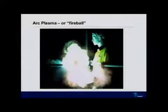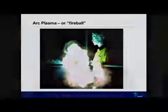Although the radiant energy plays a part, the major hazard comes instead from the arc plasma, which is an unusual name, but we've known what that was in the past by the term the fireball. So in this area here that we've called the fireball before, that's arc plasma. It's at least at 5,000 degrees Celsius, and it's contact with that that causes the major injury.